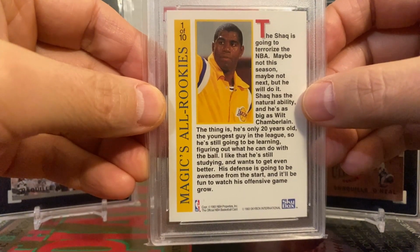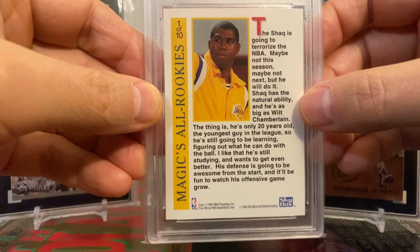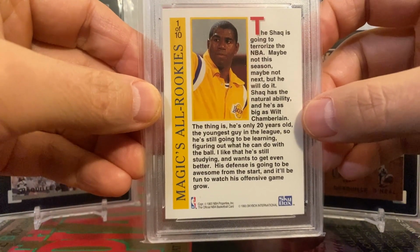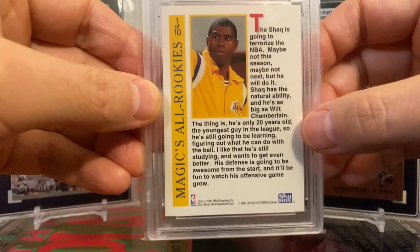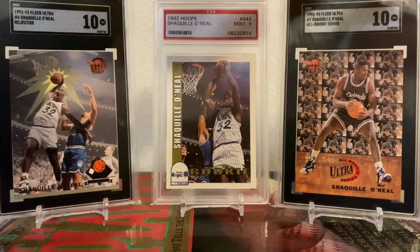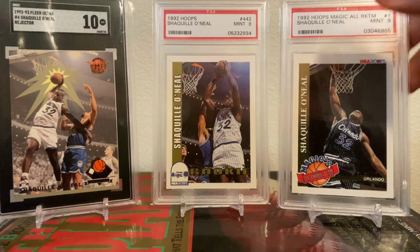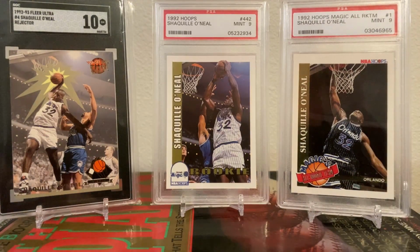Shaq has the natural ability, and he's as big as Wilt Chamberlain. He's only 20 years old, the youngest guy in the league, and he's still going to be learning and figuring out how to just absolutely torment players, both offensively and defensively. By the way, he had some moves, too. For such a huge guy, he had some moves.